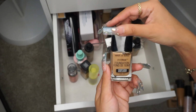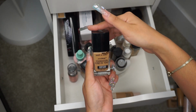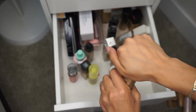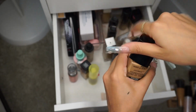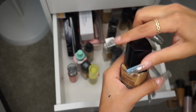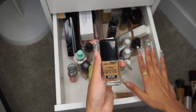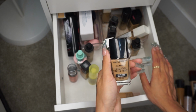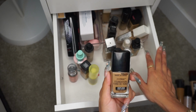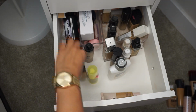Here I have my Wet n Wild foundation, Photo Focus foundation. I used to really like these, honestly. This is like a newer one that I haven't used. This foundation, I'm gonna keep this one. It still looks like it's pretty good. I haven't used it in a really long time, so I might play with it again just to see how I feel about it still now. But I used to really like it. I remember I used to wear it in college a lot. This one was really good, so I'm gonna keep this.